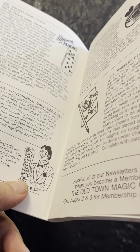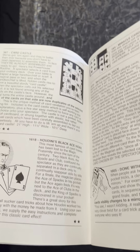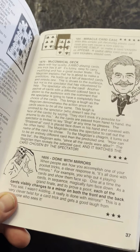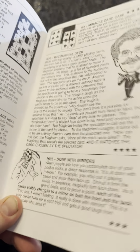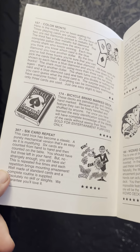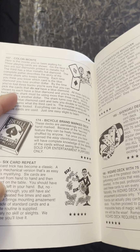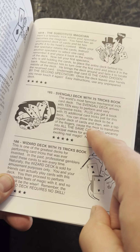Electric deck, might do something with that. Rising card, I plan to do that. Card castle, it's a neat one. The McComical deck, it's a comedy trick. I plan to put that on YouTube. The 6-card repeat. I have a variation of that on my YouTube. Monty, might add that.